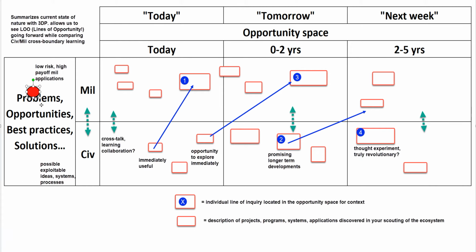So the problems, opportunities, best practices, and solutions we want to array on this time series. So we'll put the civilian problems, opportunities, best practices, and solutions along an axis of 3 time groups: today, tomorrow, and next week, by which I mean current best practices, opportunities that could manifest in the next 0 to 2 years, and then longer term, 2 to 5 years. Beyond 5 years is kind of much deeper opportunities and almost too fuzzy.